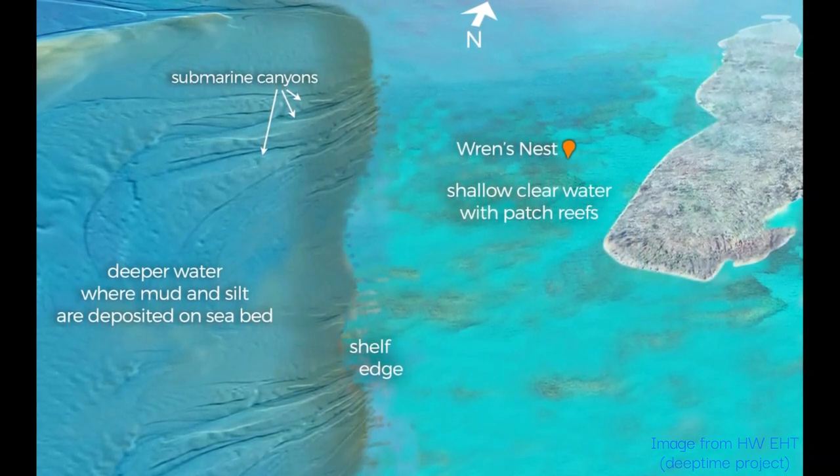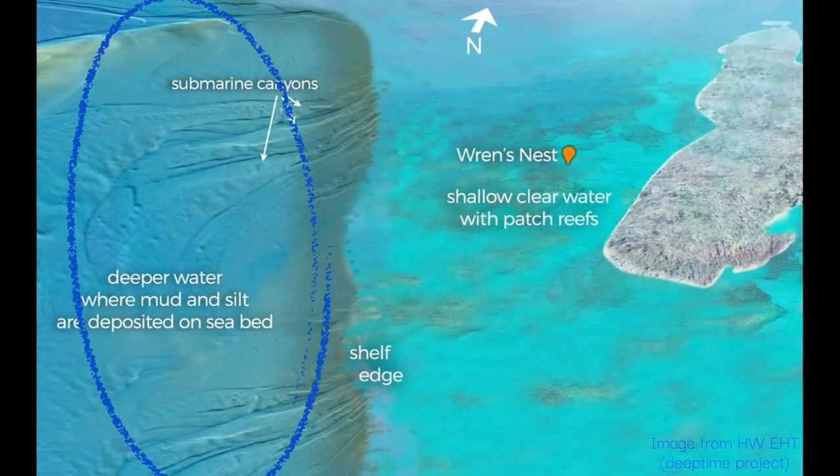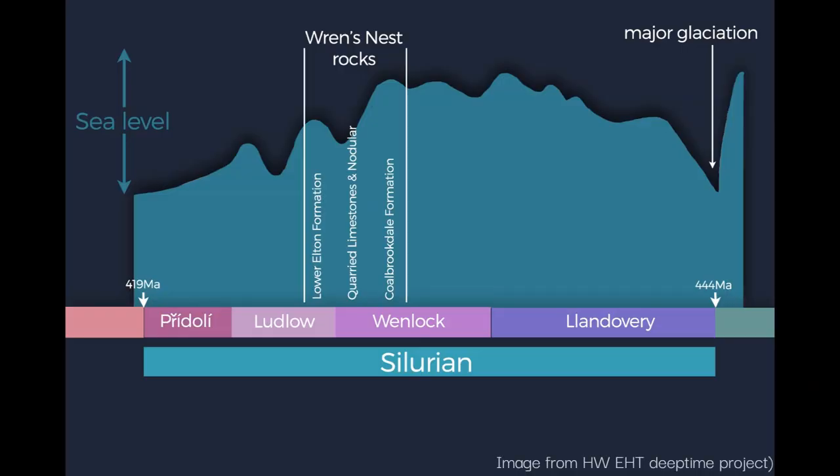The presence of shells means the sea was shallower and thriving with life, while the mudstone layer is proof that the sea was deeper at that time, with way less life. In this way, you can read the history of the sea when it was shallow and when it was deep.